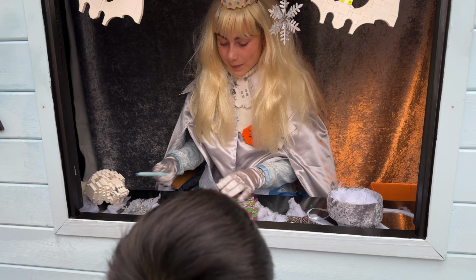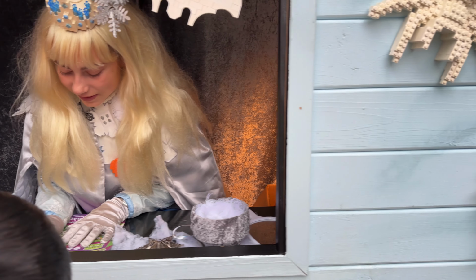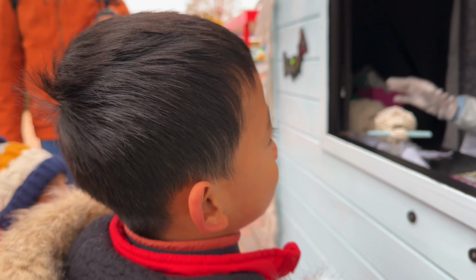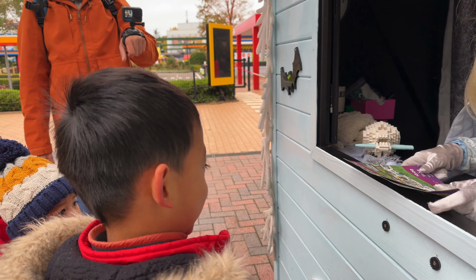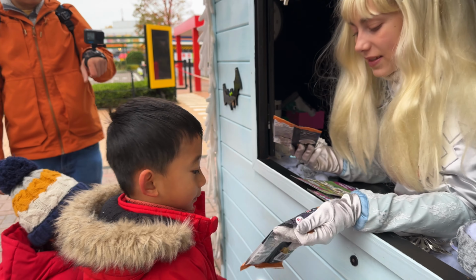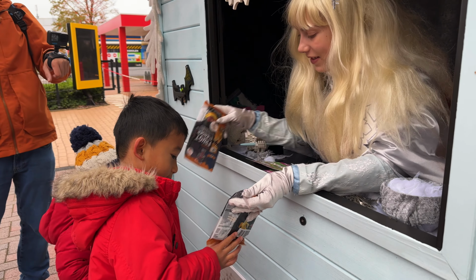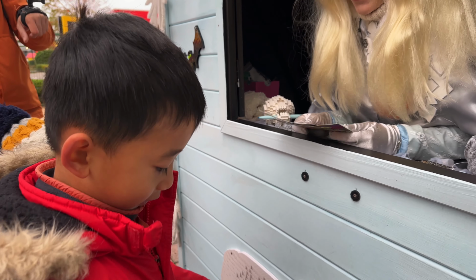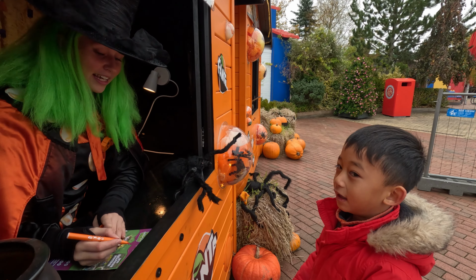What treat will you get? Let's see. Why don't you open your bag? Maybe you'll get something. I don't know. We'll find out. It's a surprise. Wow. Put it inside your bag. What do you say, Renzo?